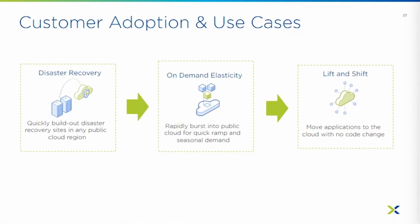All right. So the most common use cases that we see adopting a hybrid cloud today, the first one is disaster recovery. Without needing to invest in a second data center, you can replicate and recover into the public cloud. And you can do this extremely quickly and easily, and it makes it easy to protect your business without needing to stand up data centers in completely different regions and so on.